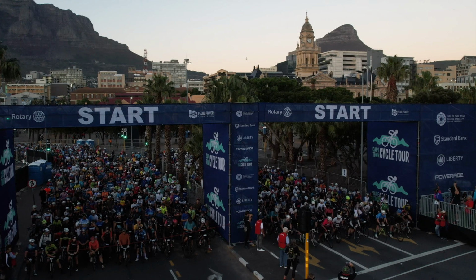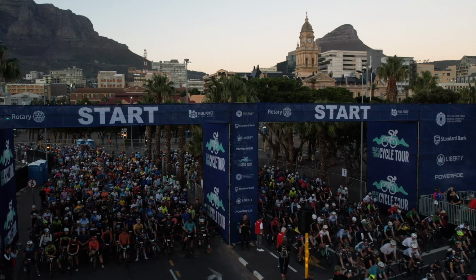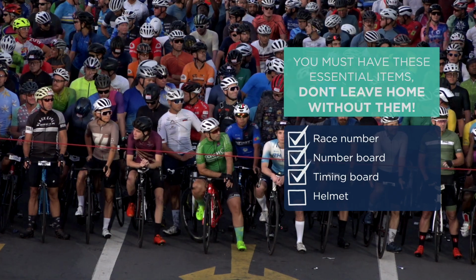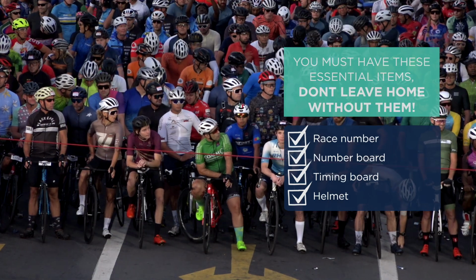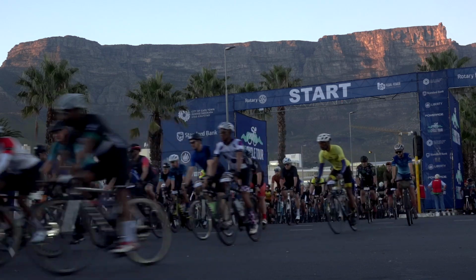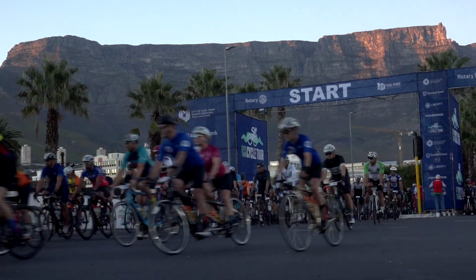Both the 109 kilometer and the 42 kilometer Cape Town Cycle Tour start from the Grand Parade. To enter your start chute, you must have these essential items. Please do not leave home without them. We suggest you arrive a minimum of 30 minutes before your start time, but not longer, to avoid congestion in the start area. Take note of the following important details.